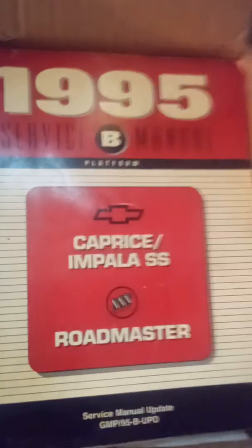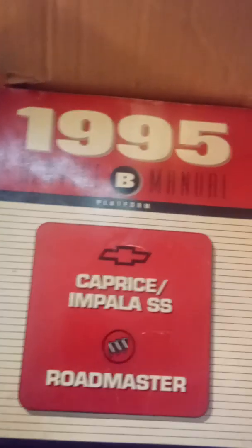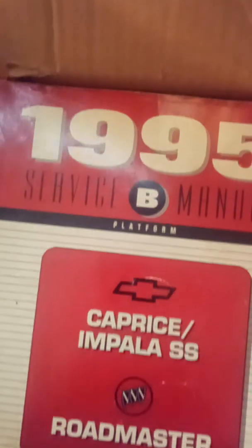And also with the 373s, now the thing is with the Impalas, the Impala SS and the 9C1, and the Camaros and the Corvettes and whatnot, they all had the same drive shaft, the same type of drive shaft.